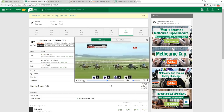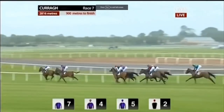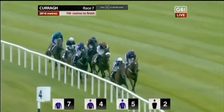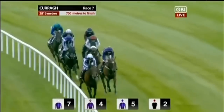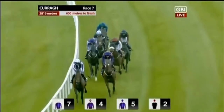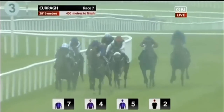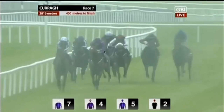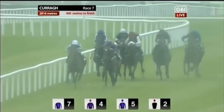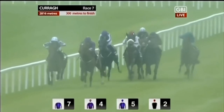What I like about this horse is his turn of foot. So he's second last here on the inside, the Lloyd Williams colours. Wicklow Brave's outside the leader, so we've got quite a few interesting form lines. I know he's 60 to 1, Wicklow Brave, but he's got some decent form around him. He's off and gone here, and you can see this horse just stone cold held up.